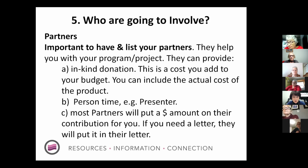Okay. So like I said, they'll help you with your program and project, and they can provide in-kind donation. So you want to ask them, well, how much would this cost? Like I said, this is a cost you can add to your budget, and you can include the actual cost of the product. So if you're going to cook some Jiggs dinner or scoff, and a local grocery store gives you $300 in vegetables, then it's $300.